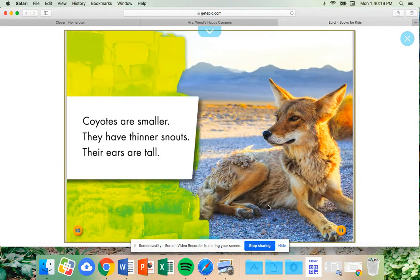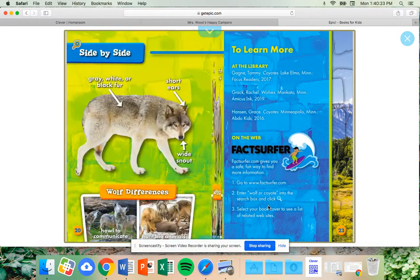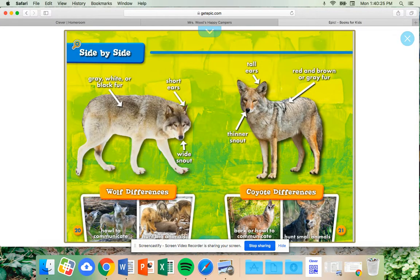And we learned the differences in these two animals. Remember, what type of text is this book? That's right, it is a nonfiction book, and I hope you all enjoyed comparing and contrasting wolves and coyotes.